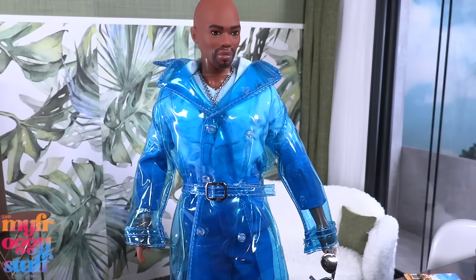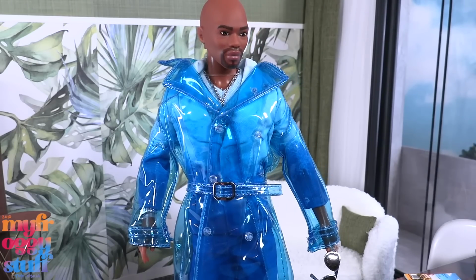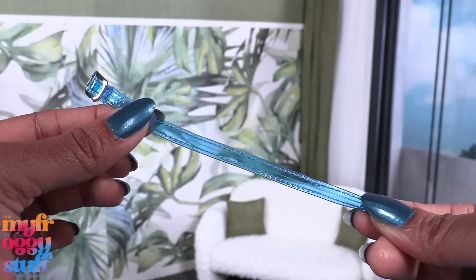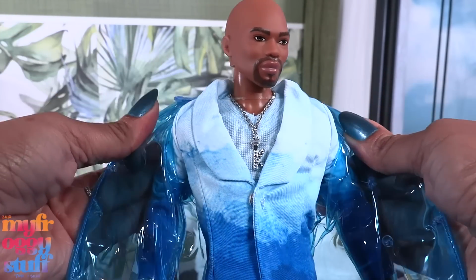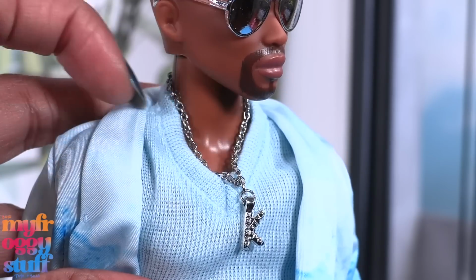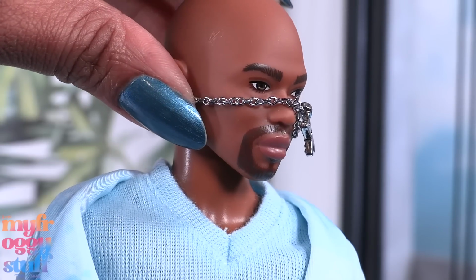Since this doll has limited articulation, I'm mainly looking at it for the sculpt and the fashion. The belt on the vinyl trench coat is removable, and it is hemmed. The vinyl trench coat is pretty stiff, but he doesn't have elbows anyway. See? He comes with silver metallic glasses, a chain necklace with the letter K. It's a real chain with no clasp in the back. Removing it from the doll might take a little work.